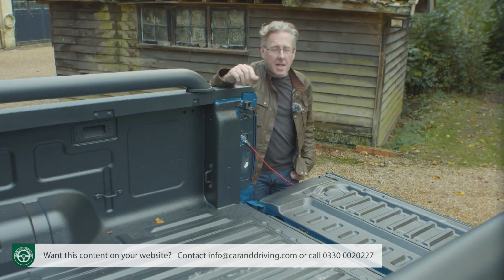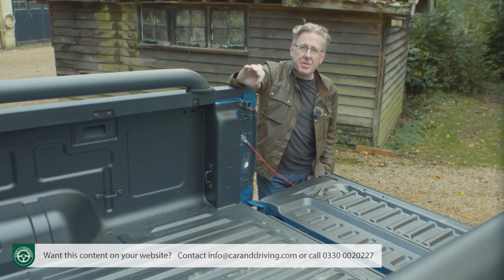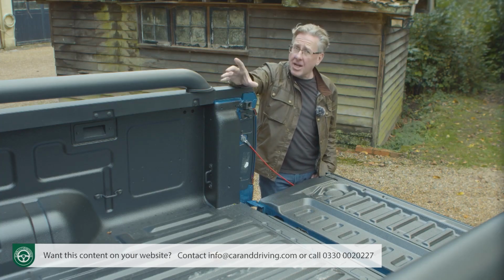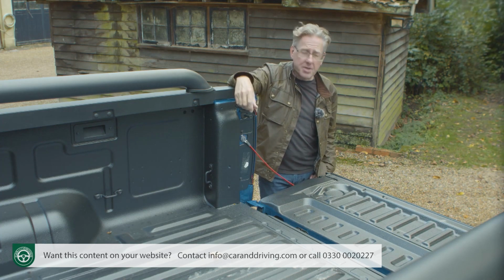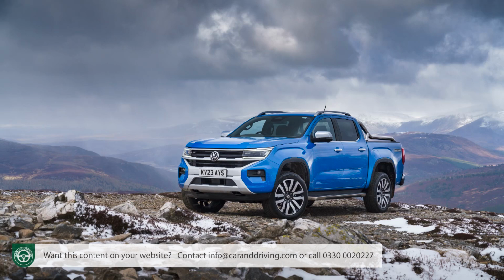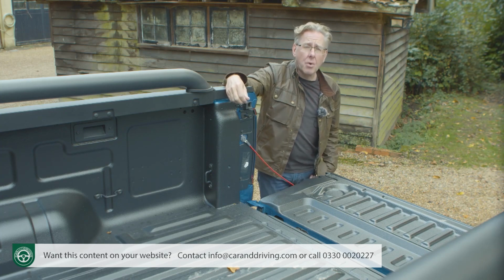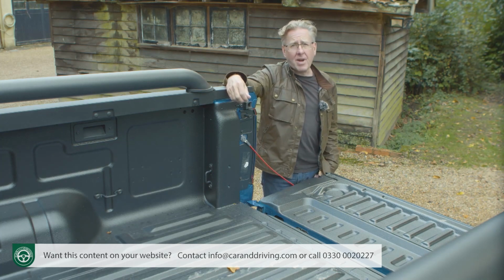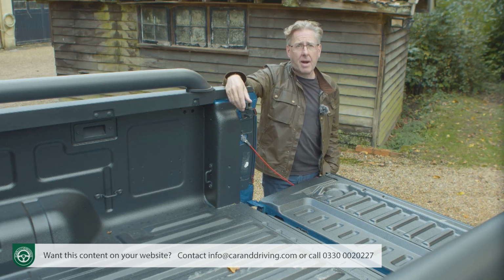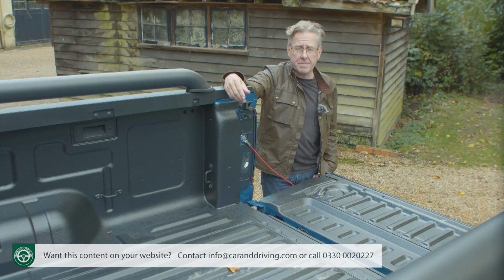Get an automatic Life, Style or Pan Americana model and it'll be rated at between 1,006 and 1,068 kilograms. A manual Life variant can lug up to 1,103 kilograms. As we told you in our market section, the top spec Adventurer version falls way below the 1-ton payload limit for commercial vehicle classification. It's rated at just 877 kilograms, which means you won't be able to claim back VAT on the purchase price.